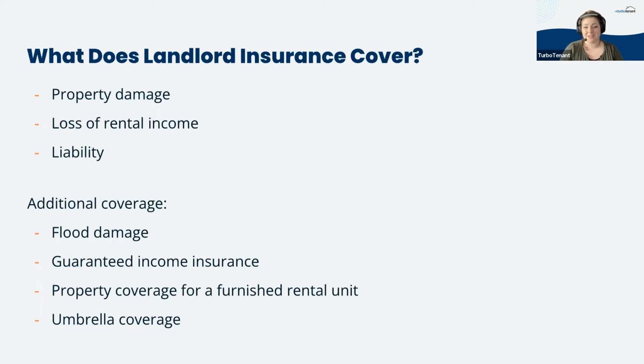But not all policies are created equal. Some basic policies only cover the perils that are named, like fire, lightning, smoke, and hail. Other policies are broader and cover everything unless it's specifically listed as an exclusion to the policy. But virtually every policy these days includes a COVID-related exclusion, for example. It should also cover loss of rental income / rental income protection.